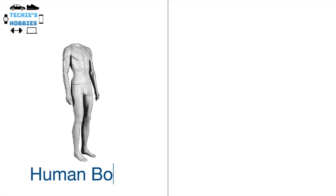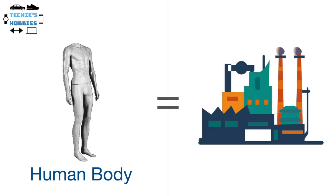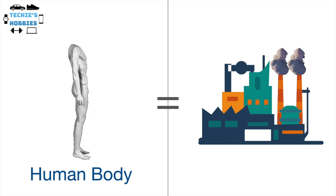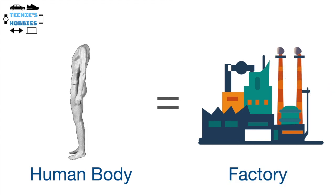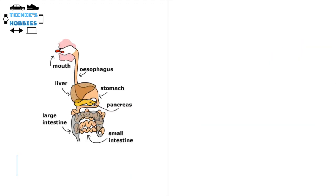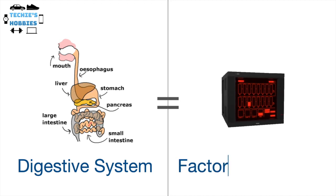Let us consider our human body as a small factory. Why a factory? Because a factory has some input raw materials which are then converted into some sort of output. So in our case, our raw materials or input is food, which is getting converted to energy. Every factory has equipment which does this job of conversion. In our case, the human body has the digestive system, which takes in food, converts it into energy, and also has byproducts or waste in terms of urine and excreta.